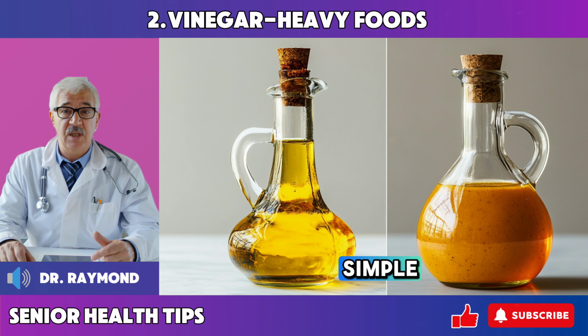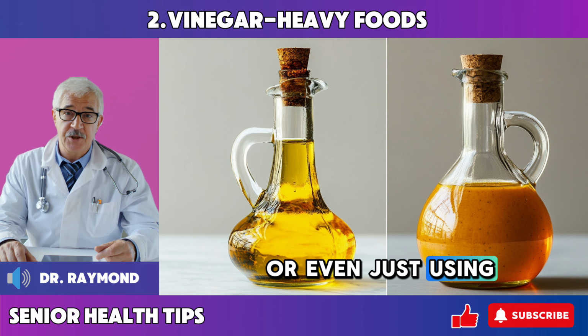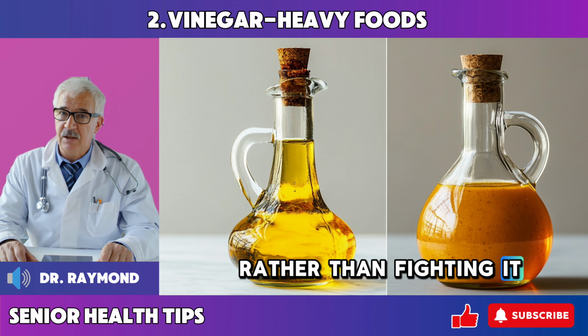Fortunately, the fix is simple and doesn't require you to give up flavor. Swapping vinegar for diluted lemon juice, or even just using extra virgin olive oil with herbs, can help create a dressing that supports turmeric rather than fighting it.